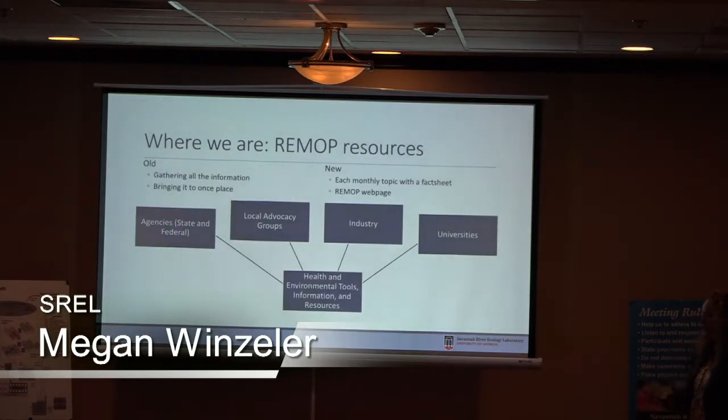And what we're doing with resources is, what I've found and what we found is that there are a lot of resources available to the public. It's just that sometimes they're not intuitive to find, and sometimes the public doesn't even know that they can find them or that they're available. So what we've been doing is taking all of these agencies, state and federal, local advocacy groups, industry, and universities that have resources like emergency preparedness.